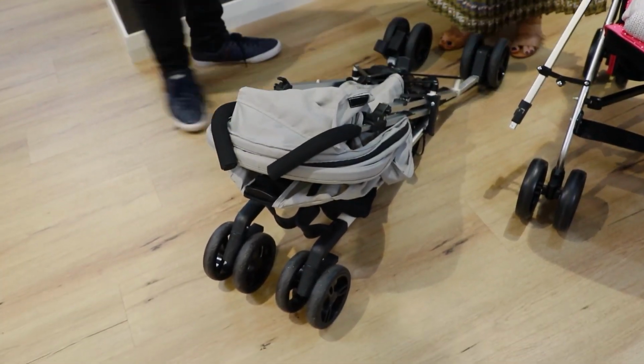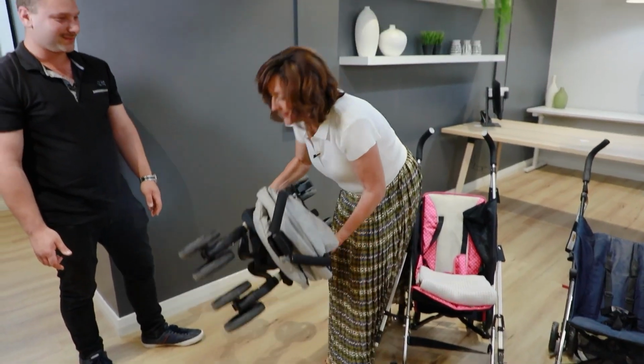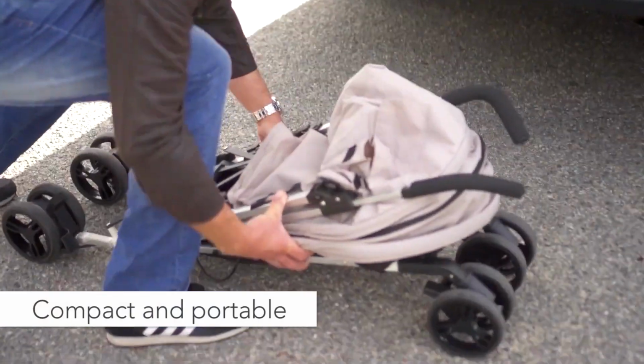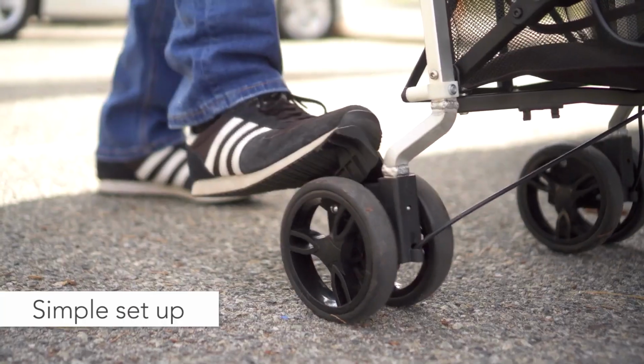And you know, this is the test. Can I pick it up? And yes, and I'm weak. So you could say that the Keiki Stroller builds communities.